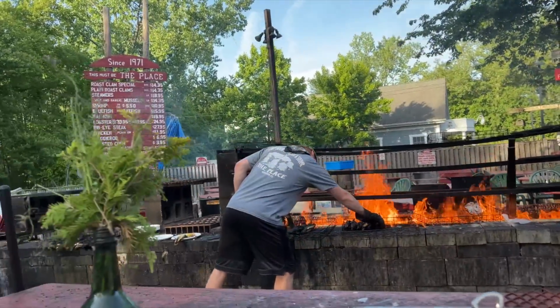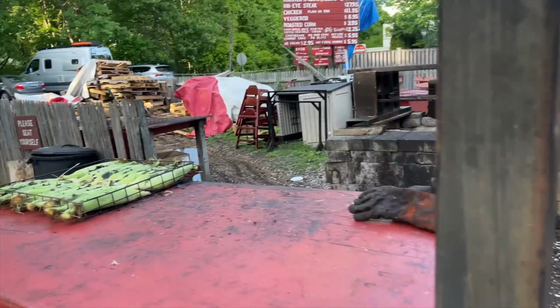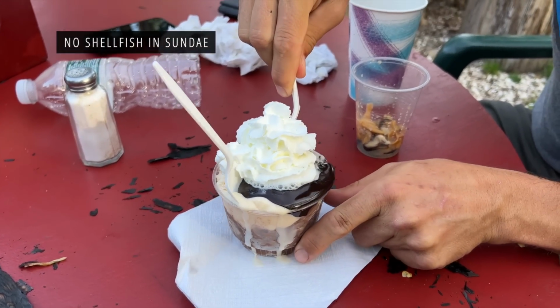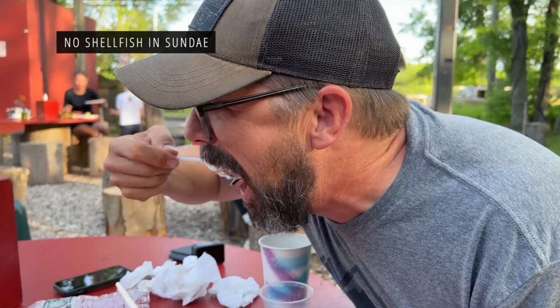That's where the magic happens. Corn ready to go. Almost ready to go. Good? Shannon, yes, dig into this. You can taste the shellfish. What kind of shellfish? Vanilla shellfish. Okay.